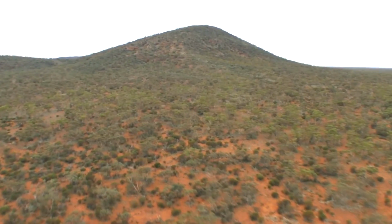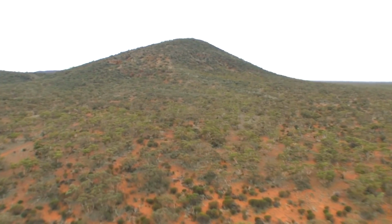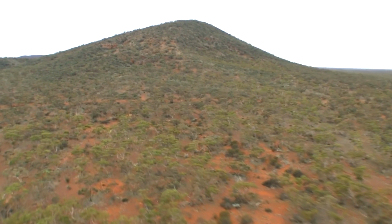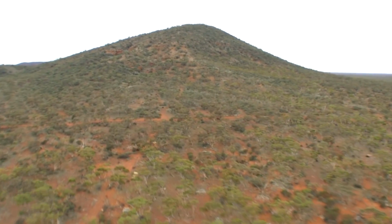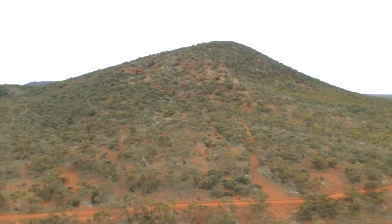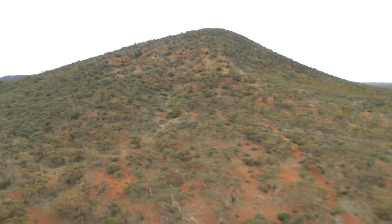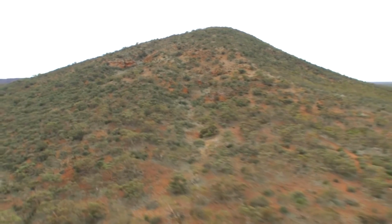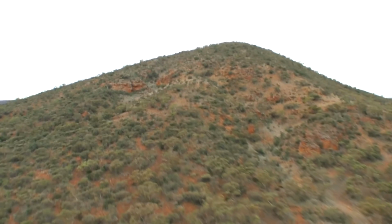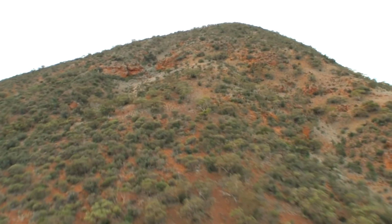This aerial view of Helena and Aurora range was taken from a helicopter, and we are first flying up onto the top of Bungalbin Hill, the only named hill on the range. Bungalbin Hill is 684 metres above sea level. The highest point on the range is further northeast at 704 metres above sea level.